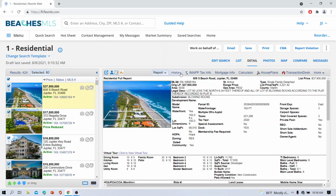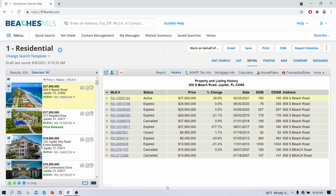Detail, history. So in 2007, it was for sale for 15,900,000. They couldn't sell it, it looks like. In 2010, they listed it for 10,900,000. It didn't sell. Then they went down to 6,900,000. Wait, 9 million less, and that expired. Oh, they did get a buyer apparently. In 2014, someone paid 6,500,000 for this property.